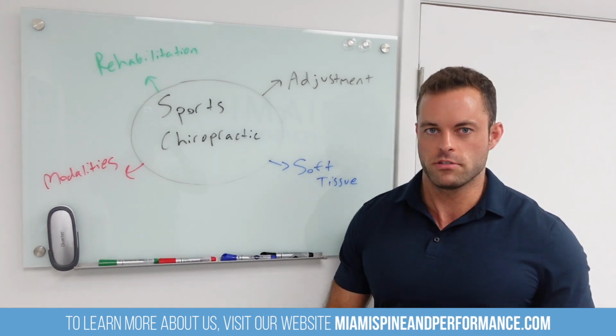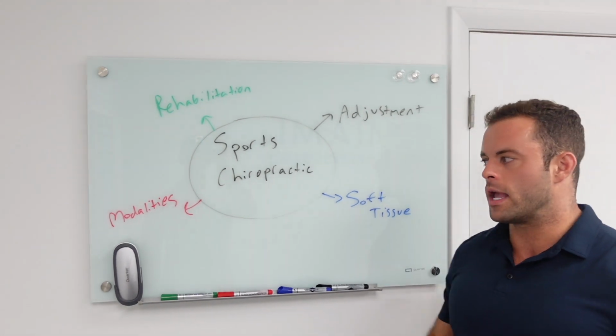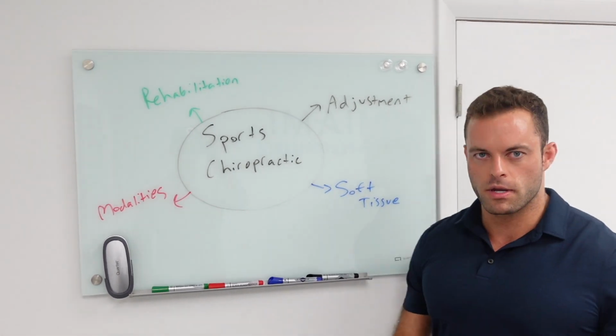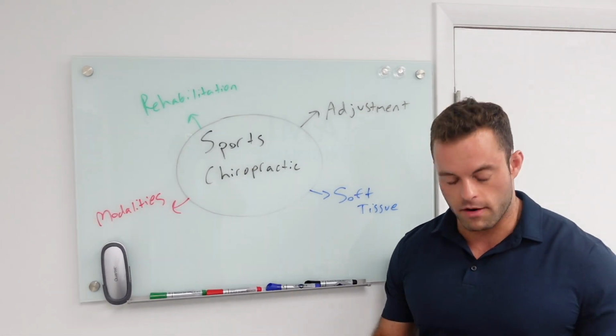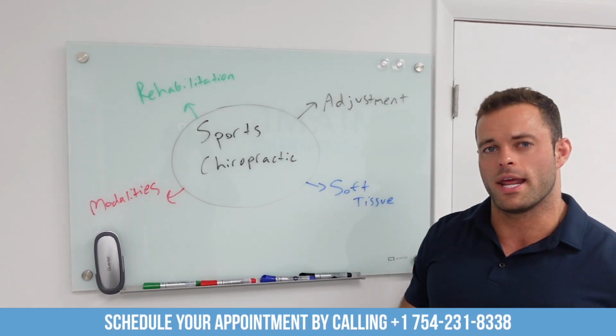And really what those are for is they're just to help complement the other therapies. So generally a modality is not going to be a primary therapy, but we might use it prior to an adjustment. We might use it at the end of a session to just kind of help the person relax. So we're a big fan of these and we use them when indicated.